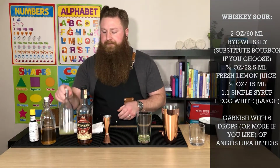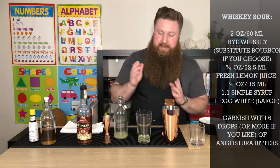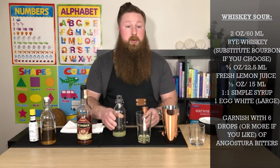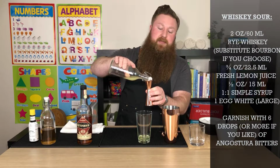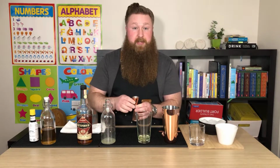Okay, I'm actually gonna go with the lemon juice first because this thing has like a little chemical reaction here. And we're gonna need 3/4 of an ounce or 22.5 mils of fresh lemon juice. Yes, this is fresh. I just squoze it earlier.